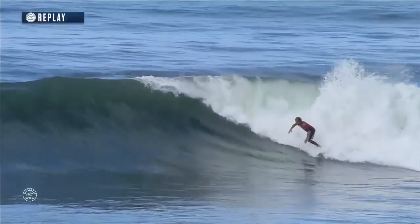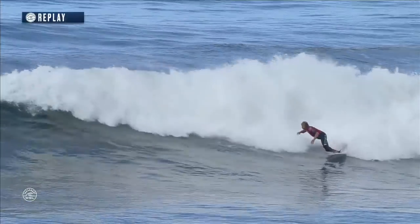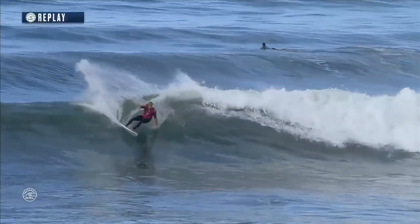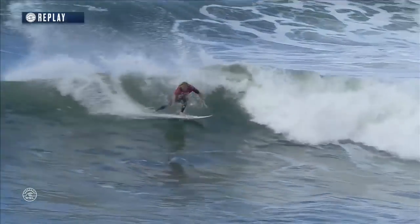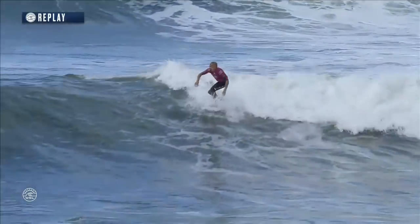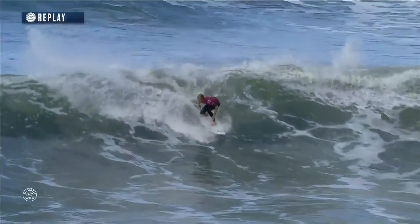Oh, absolutely, Joe, right on the money, and then straight into the next one. You can see how he holds the rail off each bottom turn. Just keeping it nice and smooth, seamless transition between those maneuvers. And that's what you want to do here at Bells Beach. You want to keep it nice and clean. You don't necessarily have to get radical, but which he did there as well.